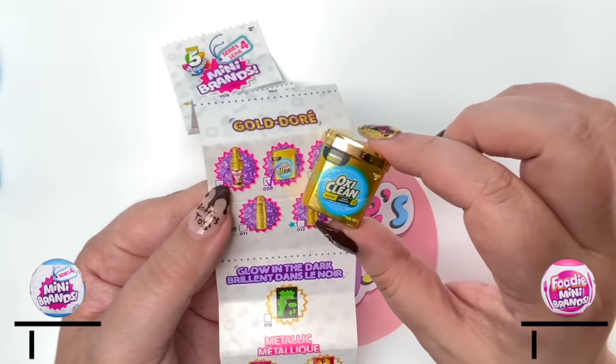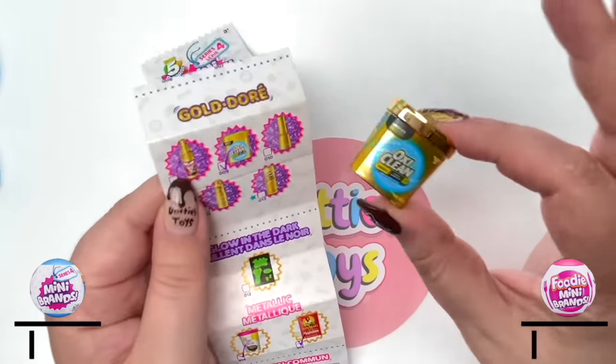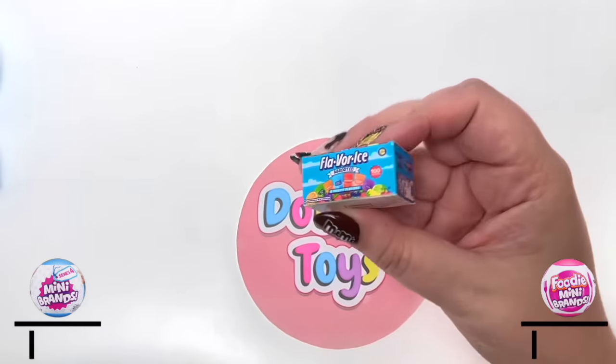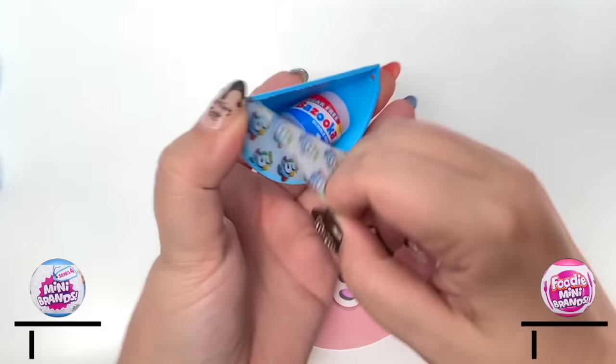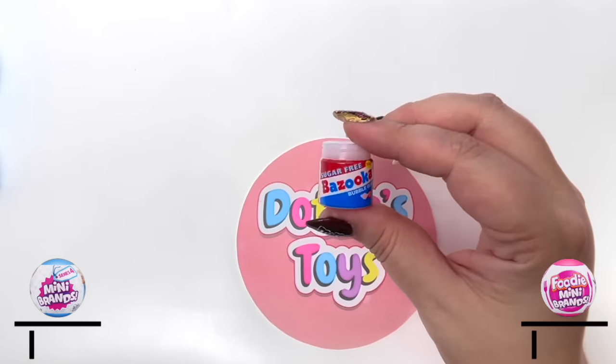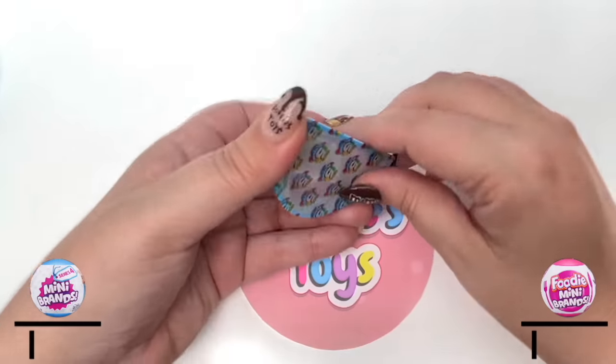I already have the OxyClean in my collection, but anytime you get a gold, you should celebrate because they are hard to find. All right, our next piece is the Flavor Ice. I already have this in my collection. We have the Bazooka Gum. I actually opened up the Bazooka Gum on my TikTok. There's actually a little gum inside. It's really cute.